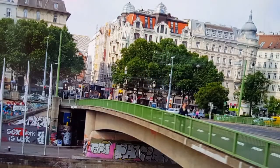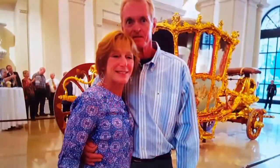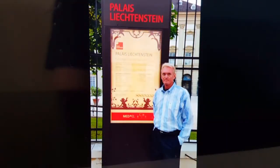This is the bridge leading through downtown Vienna. At night, the night before, we actually went to Palais Liechtenstein and saw a concert. This is the lobby of Palais Liechtenstein, a privately owned palace. Scenic invited everyone to a concert at Palais Liechtenstein.